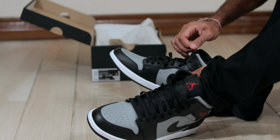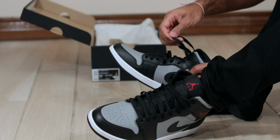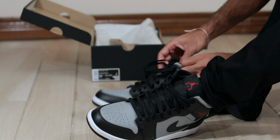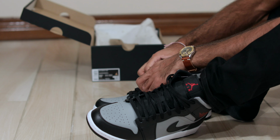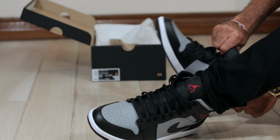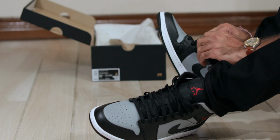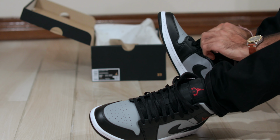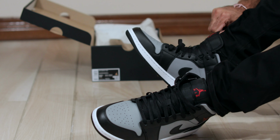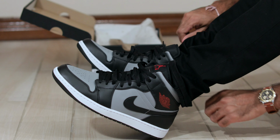I know on this channel I've talked some crap about mids, saying mids are not as good as highs, but honestly, I'm starting to like these mids a lot nowadays. They look great. The highs are not performing as an asset class, so I gotta throw some love to the mids. Finally got both of these mids on foot.